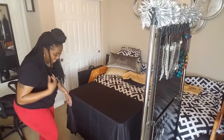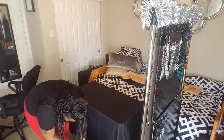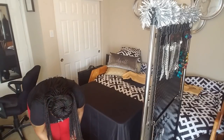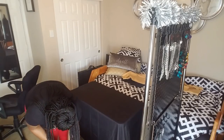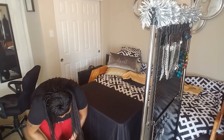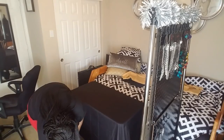Also in my table, I have things such as my collapsible busts. I have trays. I have my signs so people know what I'm selling. Paparazzi $5 accessories. My ring display. I have tape, scissors. So this actual little suitcase, it holds quite a bit. It has a 3-pocket thing, and I have like a bracelet display if I need that. So just anything that I may need.